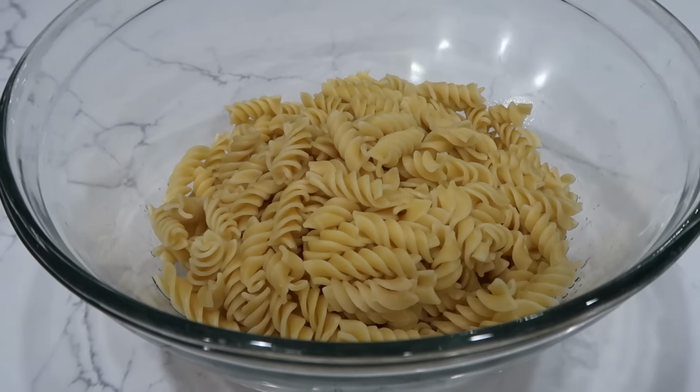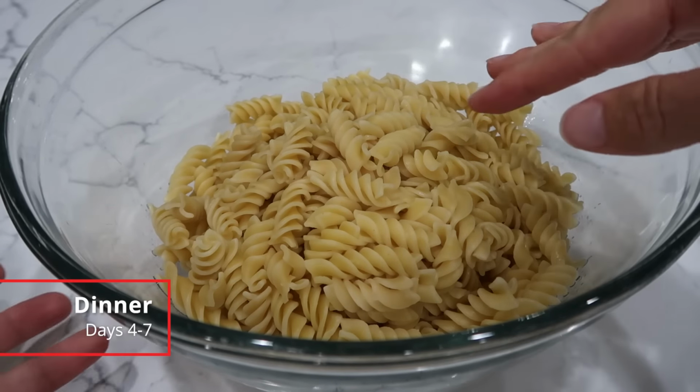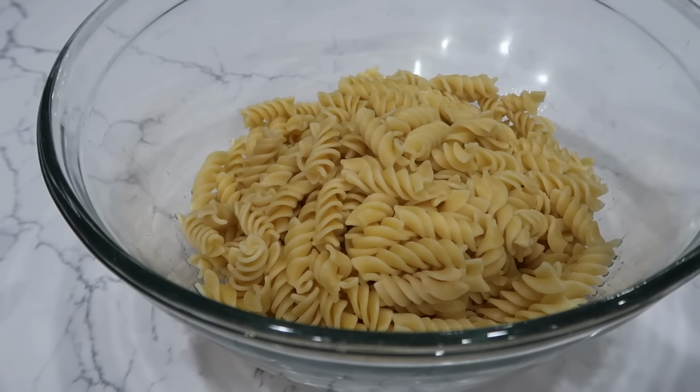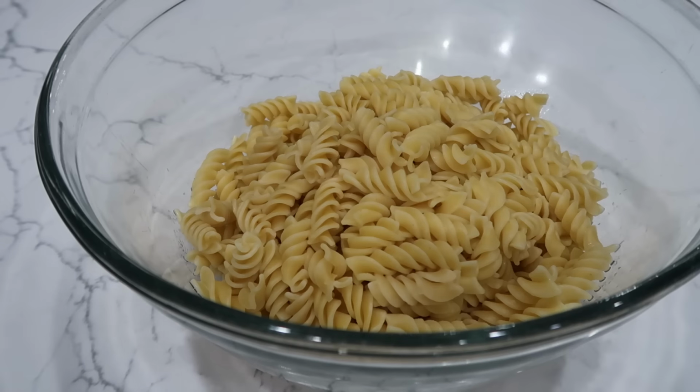My second pasta salad for the week, this is the rest of my pasta. In case you didn't know, you can freeze this just cooked. So if you don't want it sitting out, or if you don't want to wait and cook the rest in the second half of the week, you can cook it and freeze it. And here come our ingredients for this one.